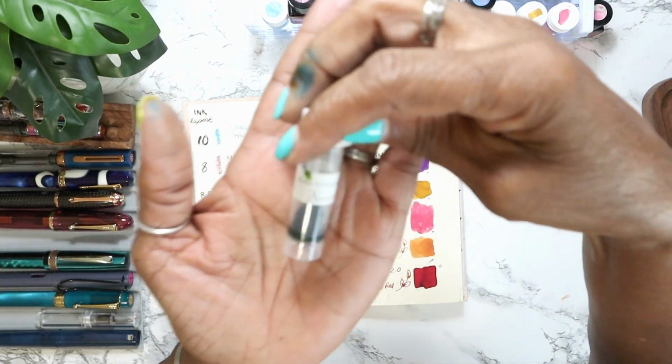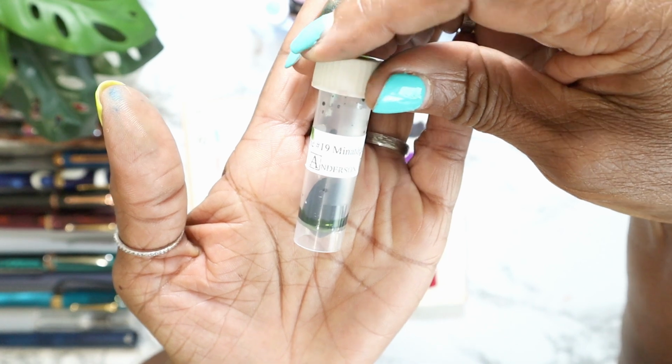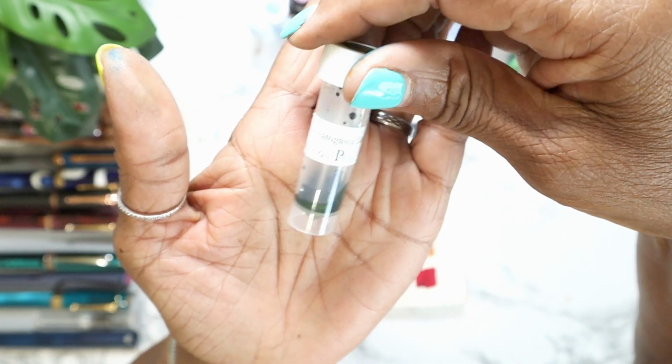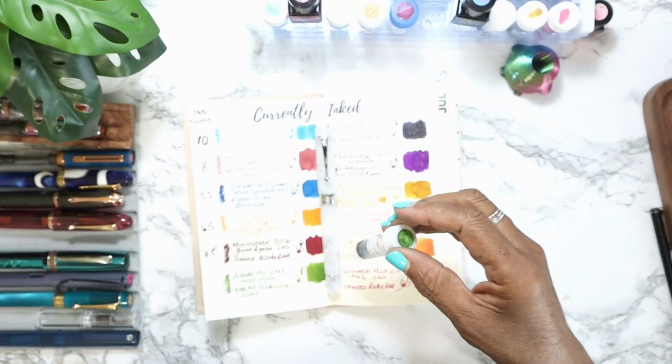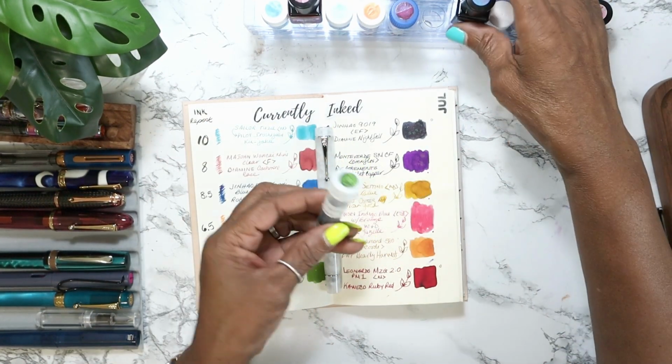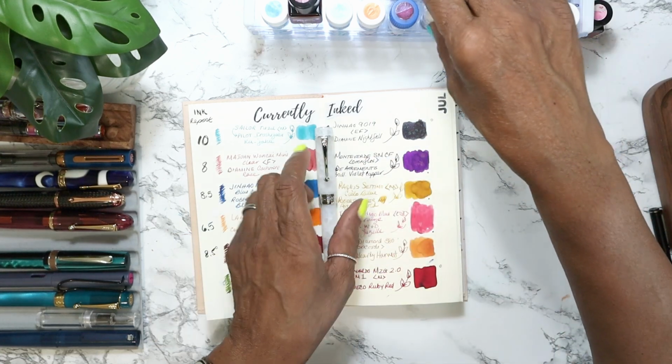This one is Kobe number 19 Minatogawa. You see how I'm just saying that word now? Because during 30 inks, I could not for the life of me say the dang word.